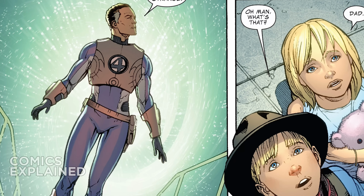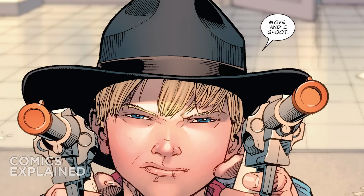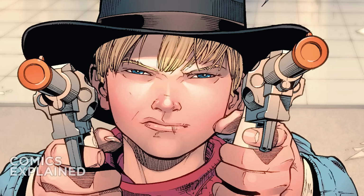And so the idea of Franklin's involvement here initially started with Dark Reign. And it was one of these really, really cool little moments, right? It was really Jonathan Hickman just kind of taking everything that made Franklin awesome over the years in Marvel and consolidating it all down.